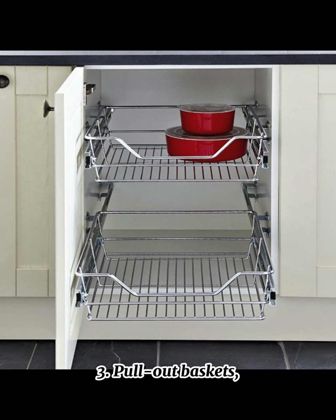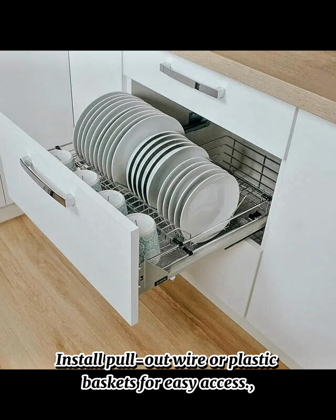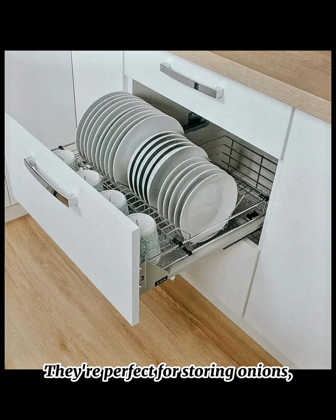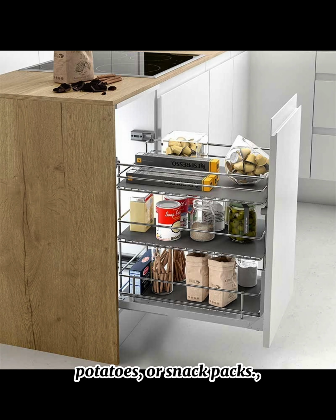3. Pull-out baskets. Install pull-out wire or plastic baskets for easy access. They're perfect for storing onions, potatoes, or snack packs.